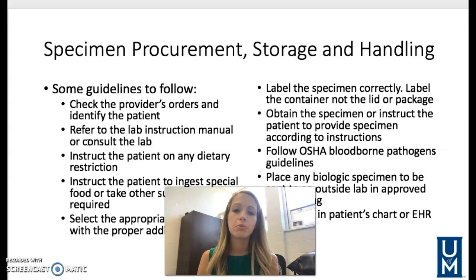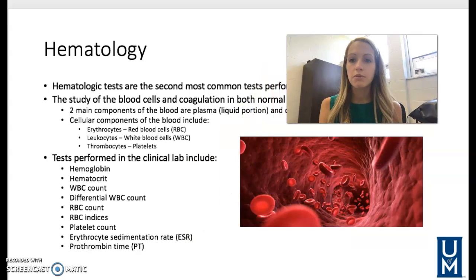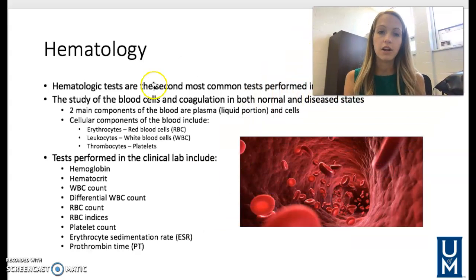Of course, follow bloodborne pathogen guidelines. Place any specimens to be sent to an outside lab in an approved bag, and always document what specimen you obtained, where it's going, and all of that. Because remember, if it's not documented, it's not done. All right. So moving on to some of our tests that get ran.